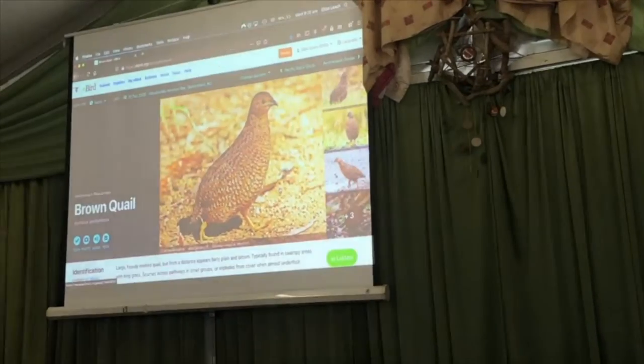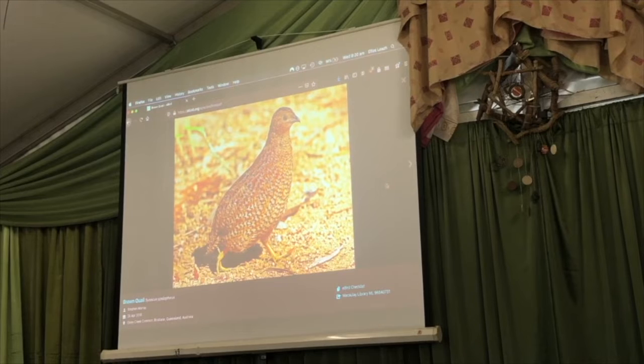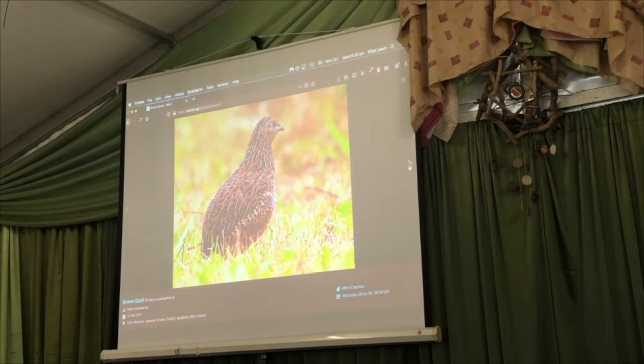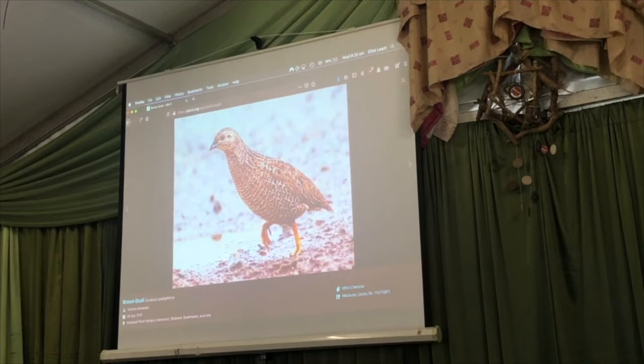Now, we got lucky this morning and we saw some of these little critters. They burst out of the grass next to us and zoomed away, but we got to see two of them, which was nice. So this is brown quail, and they're probably the most common quail you'll see in southeast Queensland. They're often in long grass, and if you get them up close, they've got this really beautiful vermiculation in their plumage, really pretty. And they're about this big.